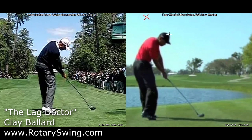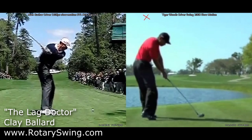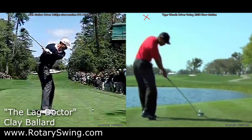You're also putting yourself at risk for injury. So you can see that Tiger's spine would have much less rotation through impact than Matt's does. He's been rotating his body very, very quickly through impact, and he's putting a lot of stress on his body to try to generate that club head speed, where Tiger can move his body a little bit slower in the downswing, not have to put as much strain on it, and still produce more club head speed.